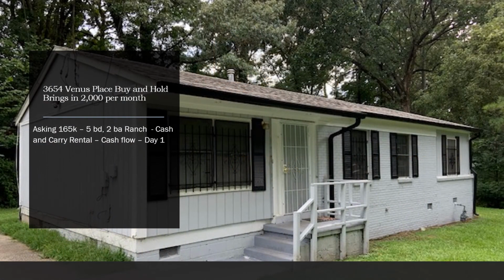Now I have, again, 3654 Venus Place, which is a buy and hold. It's bringing in $2,000 a month. Asking price is $165,000. Again, it's over in the Crosby Heights area. It's kind of on the back end of Collier Heights for those who are familiar with the area. And this one, you're going to have basically a cash and carry opportunity, cash flow on day one. It's bringing in really good money for that price of an investment.